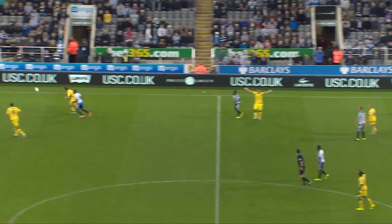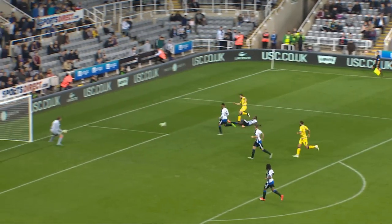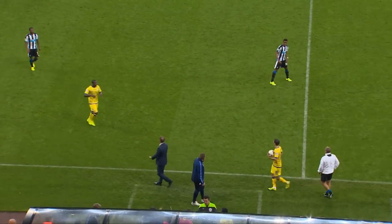McGugan with a backward header into the Newcastle half. Sergio Bush races after the ball. He's got on it here. Edge of the box. Bush to seal it. Saved by Krul. Newhughes following up. He won't get there. Newcastle clear it away. And the whistles are from the Sheffield Wednesday fans here at St James's Park.